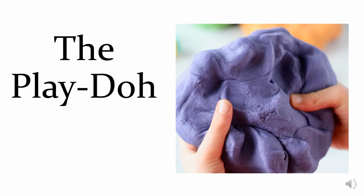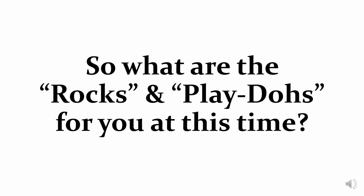So whenever the current uncertainty leaves you feeling worried, anxious or scared, perhaps think of the rock and the Play-Doh. The rock is hard and can't be changed. You can't control the shape it takes. The Play-Doh, however, can be changed and you can control the shape it takes. So what are the rocks and Play-Dohs for you at this time?